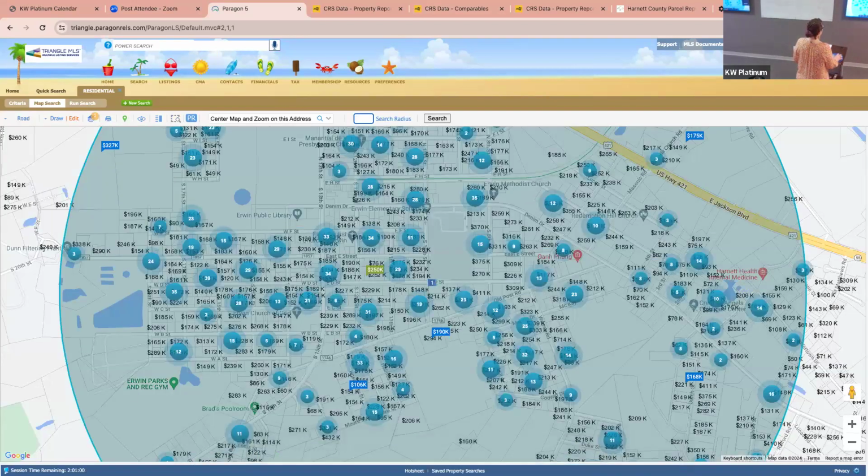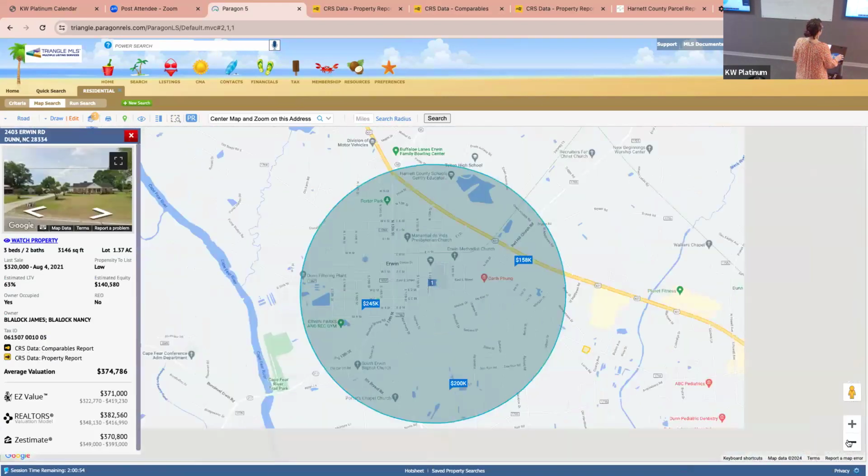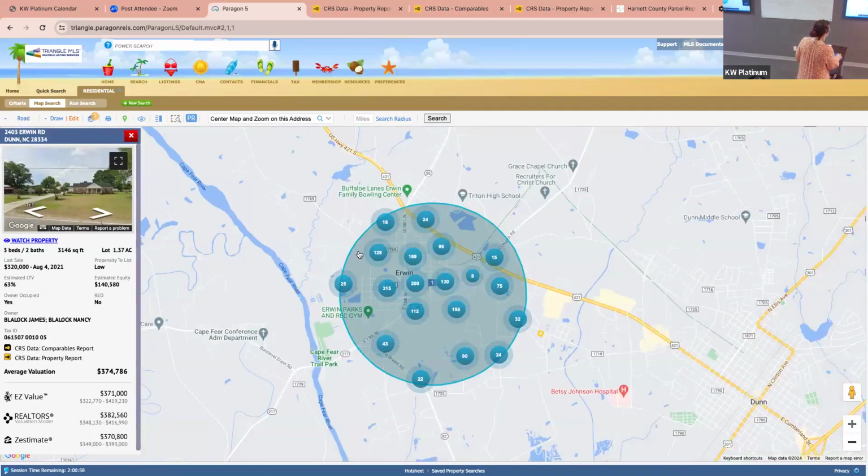So that brings up your little thing. You can see there's a lot of numbers in there, but this is all historic. It pretty much takes up the town. So there's not a lot. The only thing I know about Irwin is I bowl there sometimes. So I'm just going to hit search.